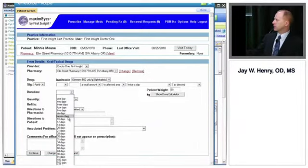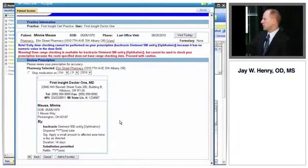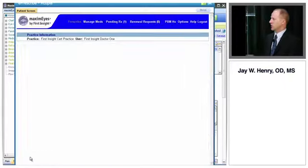Duration, so let's go 14 days. Quantity, we can just do 1 tube. You can do grams, milliliters, bottles, whatever. How many refills? Okay, continue. We also want to prescribe one more thing for this patient. This just shows you what that prescription looks like. We say, yep, that's good.